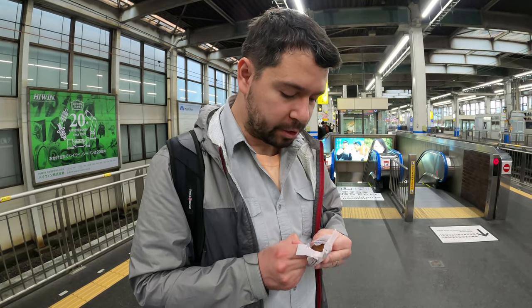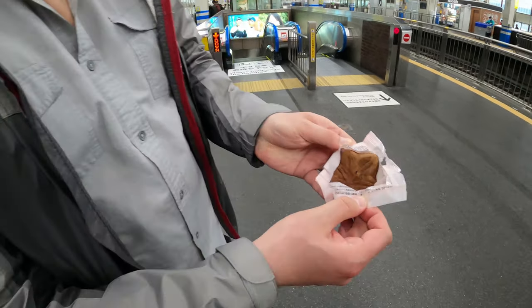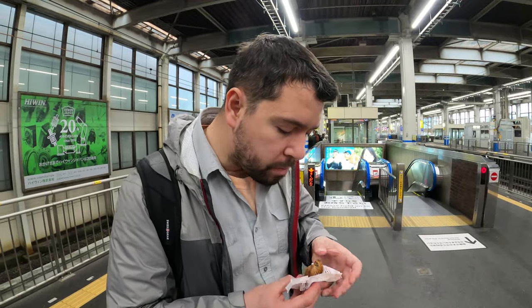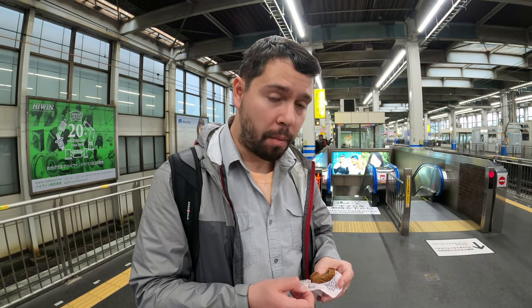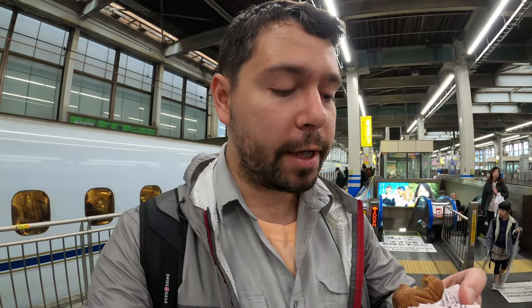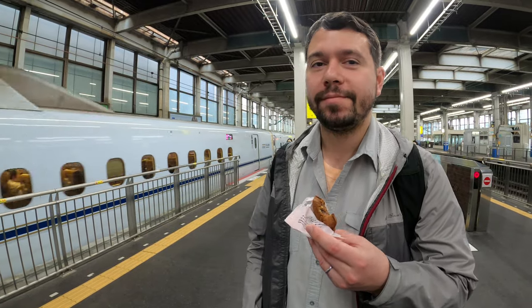Traditional Hiroshima pastry. Bean paste. It's different. It's kind of squishy and soft, and they come in different flavors. This one I got is the bean paste. Maybe a little bit like a donut, but not really. Pretty cool. Not bad.